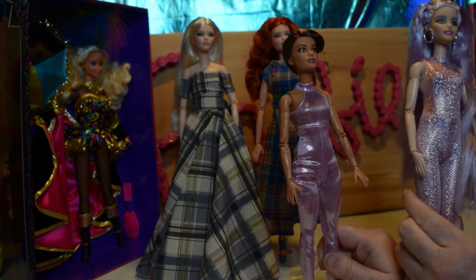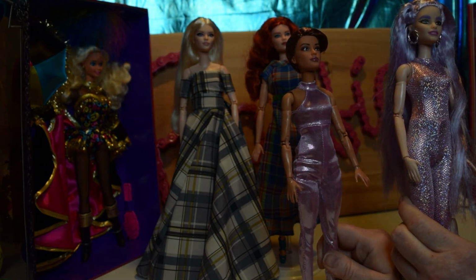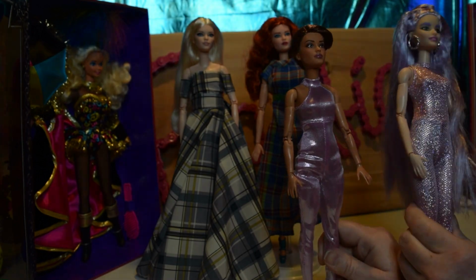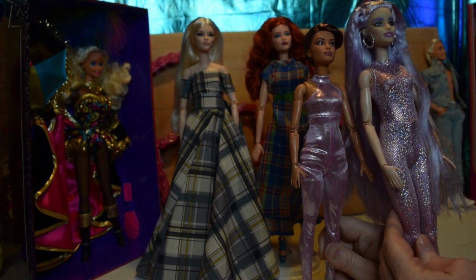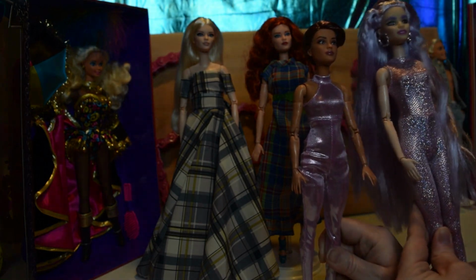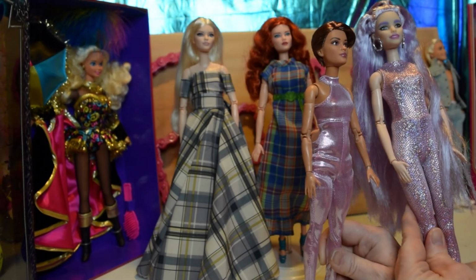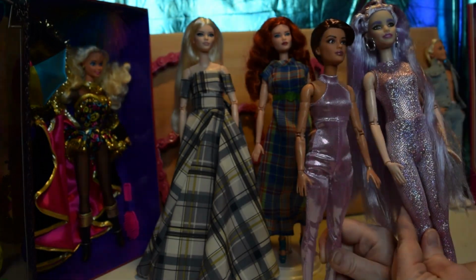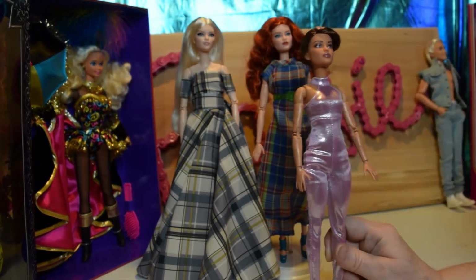This is the jumpsuit from the Barbie Extra Fly Winter. As you can see, it is more sparkly. It is a little different at the top. It does fit a tall for the most part, because she is a tall. But it is similar, but it's still different. I like this one a little better, I think, but I still like this one.